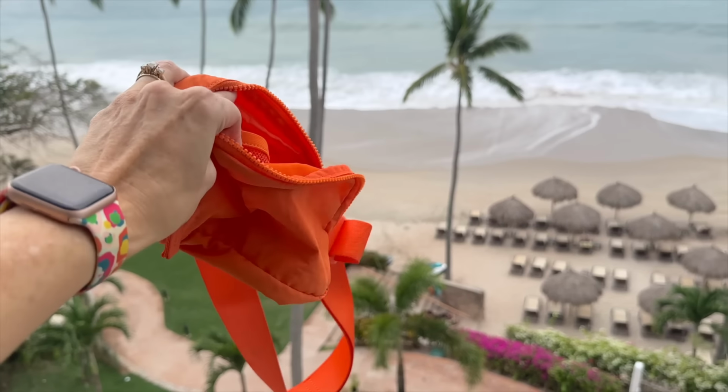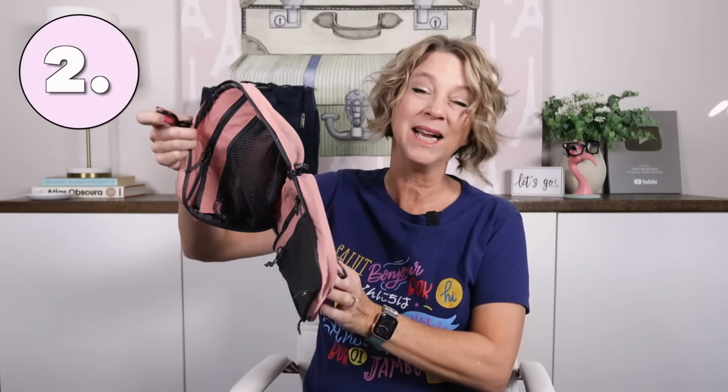Another pouch that I travel with a lot, I treat them as pouches because I zip them up, but when I get to my location, they are hanging toiletry bags, and I can fit an aluminum mug in here. It stretches so much when I need it to.